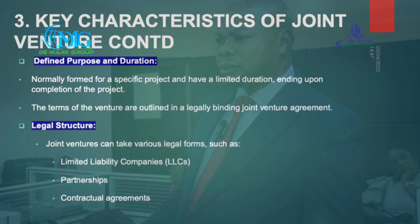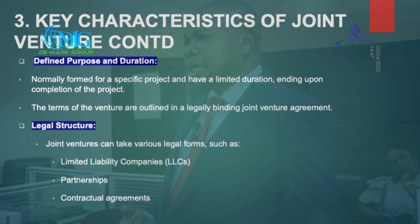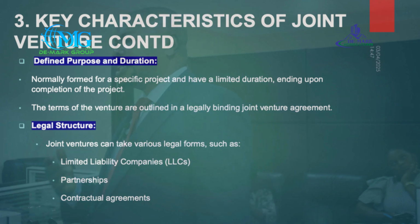Define purpose and duration. Normally formed for a specific project and have a limited duration, ending upon completion of the project. The terms of the venture are outlined in a legally binding joint venture agreement. Legal structure. Joint venture can take various legal forms such as limited liability companies, partnership, contractual agreement.